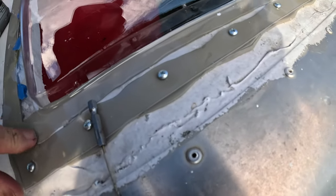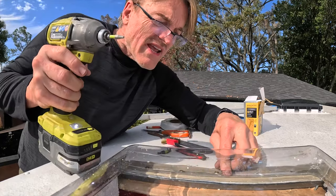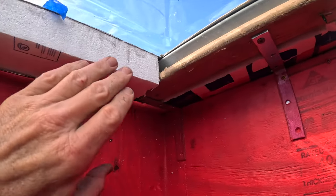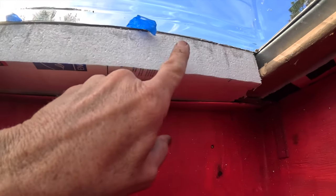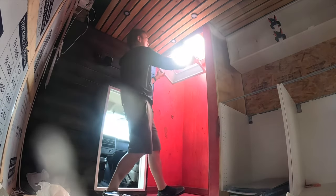Nice. And again, this all gets a layer of butyl RV caulking. Seal. This all gets covered. This way is sealed. This way requires a piece of wood in there. Look at this. Requires a piece of wood in there. This fits perfectly up there.